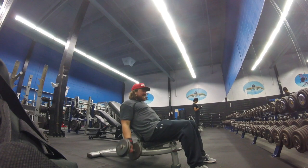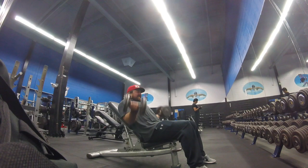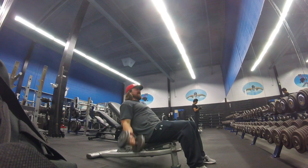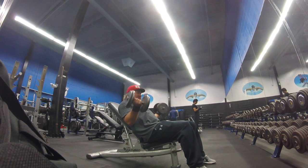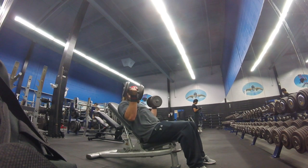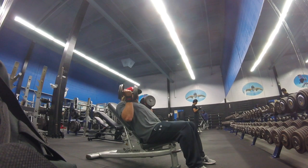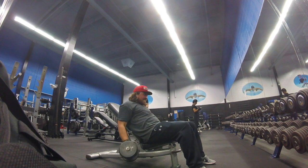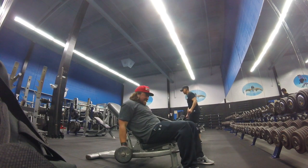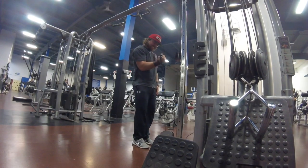So then after those cable crossovers, I moved on to the incline dumbbell curls, and I worked up to 40 pounds here. And like I said, I've done a lot more weight than this, but not with this kind of control. So I really exploded up and then really went slow on the eccentric, and still 3 days later, my biceps are still super sore. So for anybody that hasn't tried this out, I really emphasize to focus on your form. I know it's a hit to the ego, but I'm starting to realize how important it really is.